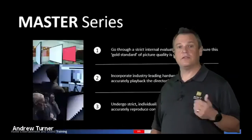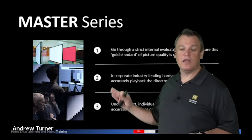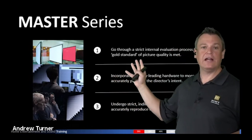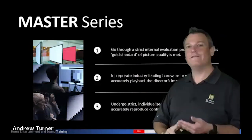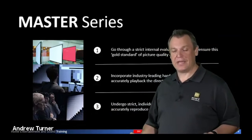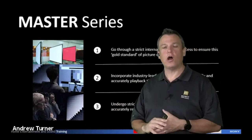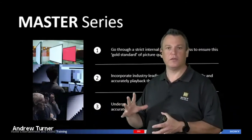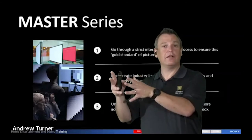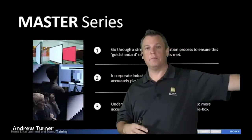And really, it comes down to a couple of key elements about how we build our Master Series TVs. Our Master Series program is really three key elements. One, undergoing a very strict internal evaluation. When OLED panels and LED panels are manufactured, there is a given tolerance of how good these panels can be. The panels that don't meet the highest tolerance then get graded into A, B, C, D grades. The very lowest are complete rejects.